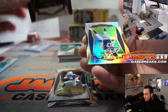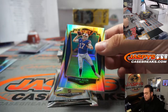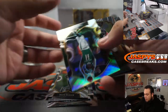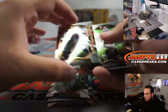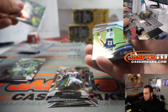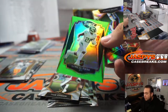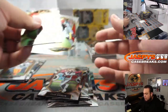Denzel Mims color, 9 out of 75. And Josh Allen, that's a Premier Level silver. Ben Jefferson, Jalen Reagor, Denzel Mims silver. TB. Courtland Sutton to 25, little tie-dye patch. Michael Pittman Jr. Field Level silver. And another LaMichael Perine. We had one of these colors in the first 3 boxes. 23 out of 49. Dwayne Haskins and Odell Beckham Jr.